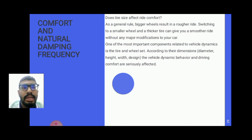So it is said that vehicle dynamic behavior and driving comfort are seriously affected by the tire sizes, and bigger wheels will result in a rougher ride. Okay, that's all from me.